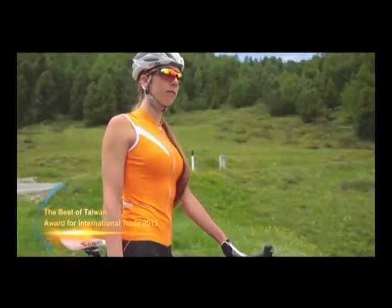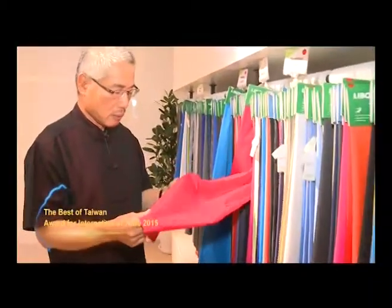In addition to color-fast fabrics, the latest breakthrough stems from modern consumers' desire to keep cool in summer and warm in winter, and moisture-wicking properties in sportswear. Functional fabrics bring explosive growth and business opportunities.